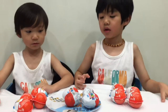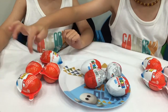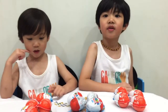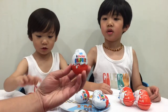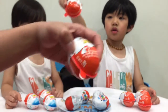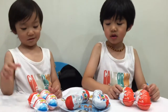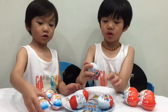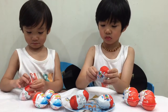So we have how many eggs? 1, 2, 3, 4, 5, 6, 7, 8, 9, 10, 11, 12. So we are gonna open 12 Kinder Surprise eggs. We have 4 of these and 8 Kinder Joy for boys. Okay, so which one do you want to open first? Taylor wants to open a Kinder Joy and Liam wants to open his Kinder Surprise egg.